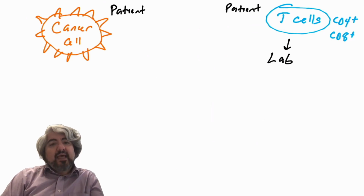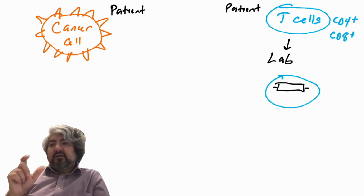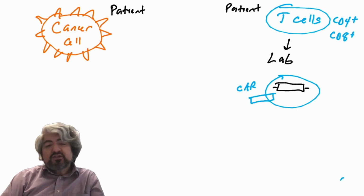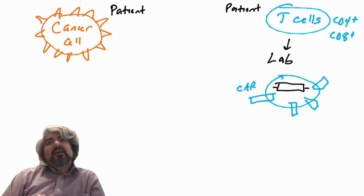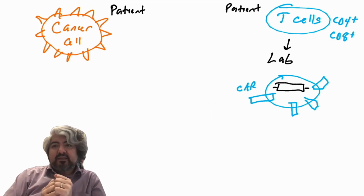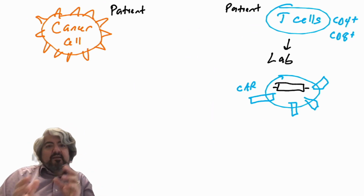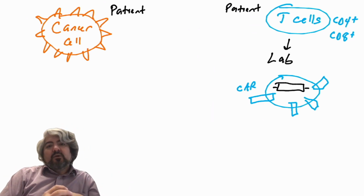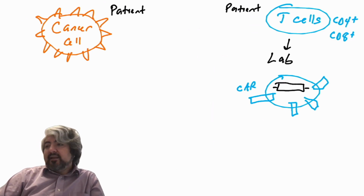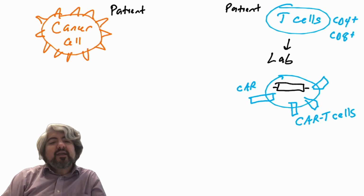Those T cells are sent into a lab, and we're talking about CD4 cells, CD8 cells. And in those T cells, clinicians put in a new gene. And this gene has the instructions to make these CARs. So this gene has DNA information from antibodies, and I should say the gene that encodes the zeta protein, the gene that encodes the CD28, and a gene that encodes the transmembrane domain. So we're genetically engineering T cells to express this brand new chimeric protein, the CAR. And then we can now call these cells CAR T cells because they carry this chimeric antigen receptor.